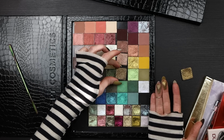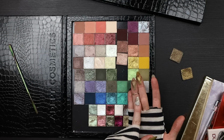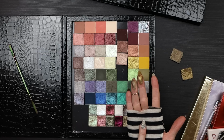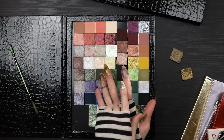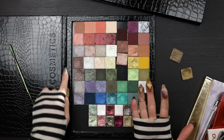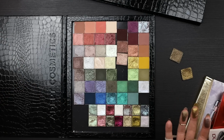Let's take it out for the time being and just see where we end up. But I feel like a greeny bronze is closer to what I consider to be bronze in makeup than something like this, which is definitely a more purpley taupe. So I'm not going to include those guys, but I am going to, for the time being, include these guys.